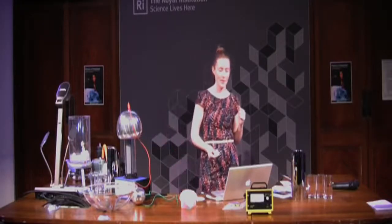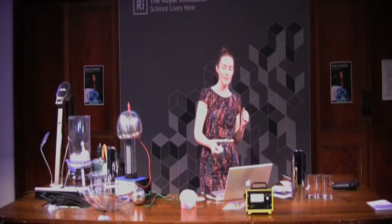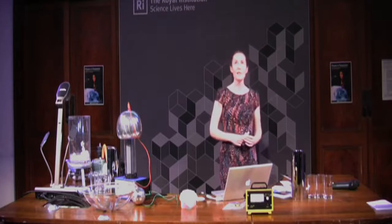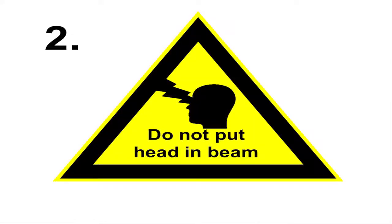Okay, so that's one reason why you probably shouldn't accelerate your pet. So my number two thing you shouldn't do with a particle accelerator is you probably shouldn't put your head in the beam of a particle accelerator. And on this one, I want to have a little bit of a vote with you guys. So what might kill you first?